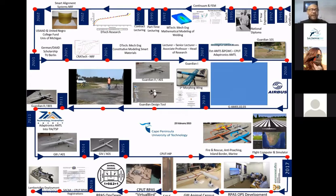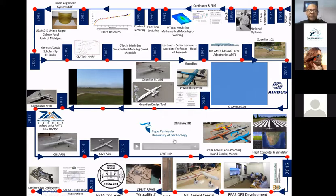In 2013, my unit was incorporated into the Technology Innovation Agency's Technology Station Program, and it became the 18th Technology Station in South Africa. Our Guardian 3, or our third generation Guardian, was then also developed in 2013. And in 2014, we had our fourth generation drone also developed.